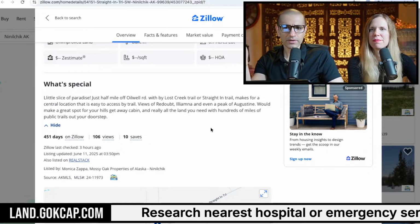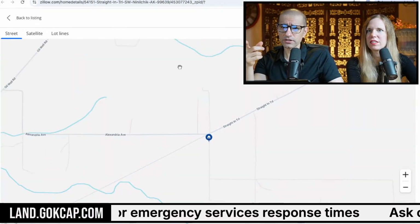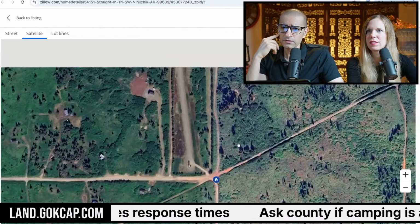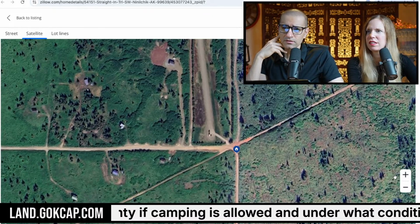But are there any utilities? Doubtful. Okay, let's go to the view. Let's see where we are. Let's go to satellite. Oh, there is a lot of some structure. I do see some structures. Oh yeah, there is something going on. Yeah. People are building. It didn't seem from the photos like it. Okay.